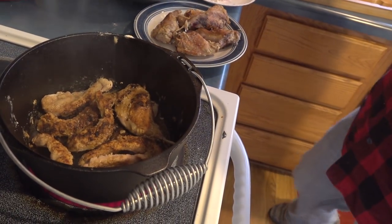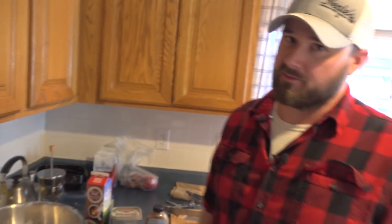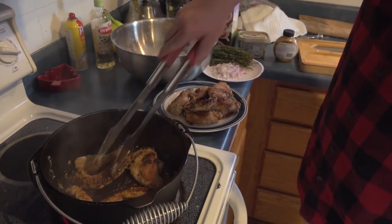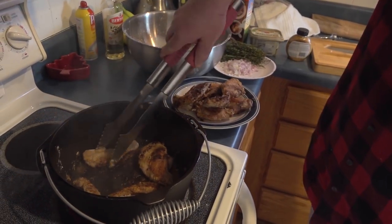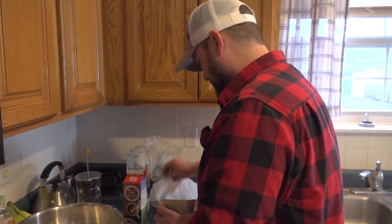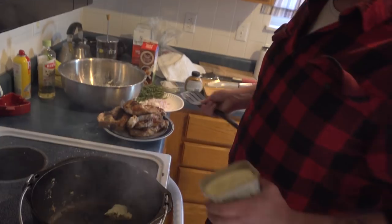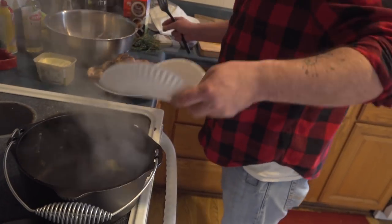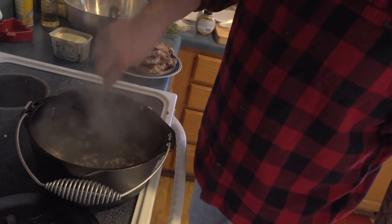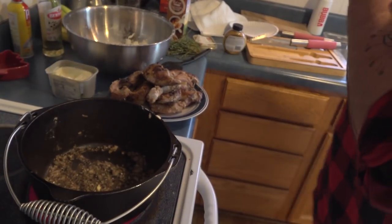Those are starting to get golden brown. Oh yeah. This is a real easy recipe. Once you get to this point, you'll just start throwing all these ingredients in and let that do its thing. It'll cook itself down and be unbelievably tender. Just a little bit of butter in there. Butter and shallot. I'm gonna sweat those down just a little bit.